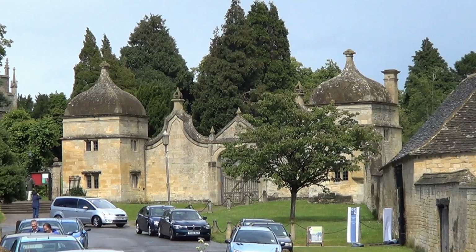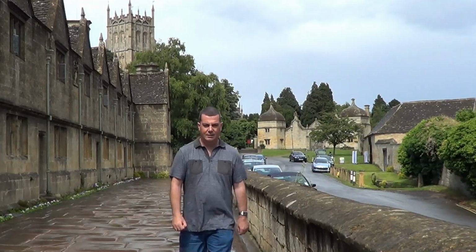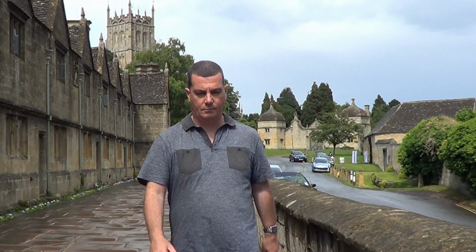Before leaving Chipping Campden and the Cotswolds, I had one final thought about my dad. I think the next time I would have seen my father would have been as I was approaching my 29th birthday. And that's a whole new chapter. There's a lot more to tell there, so I think I'll save that for the next walk.